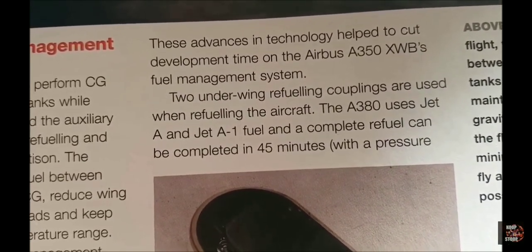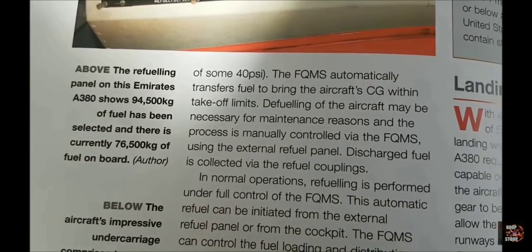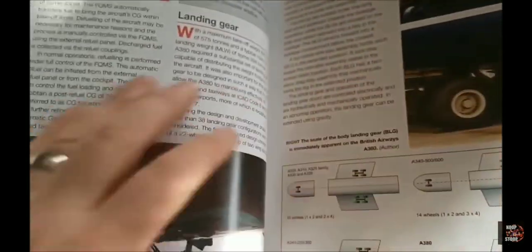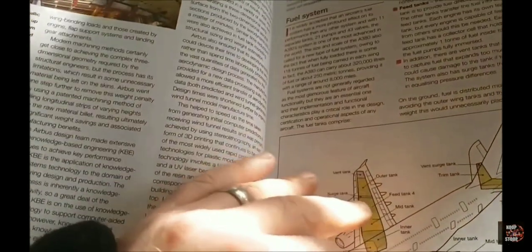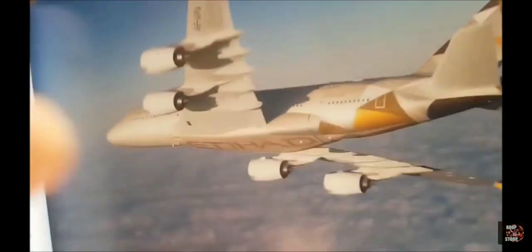A complete refuel can take 45 minutes with a pressure of some 45 psi. It's just nonsense. There's not a chance on this earth of putting liquid fuel in there. We know this by now. I've done enough videos, and there, look at them.